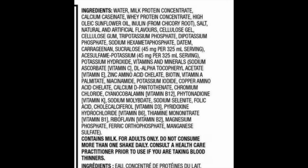But I wanted to talk protein because I know protein is center stage right now. Protein, protein, protein. And I know everybody loves those Premier Protein drinks. Have you ever turned it over and looked at the ingredients? The list is a mile long.